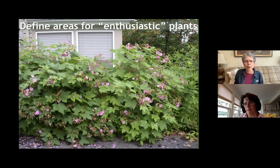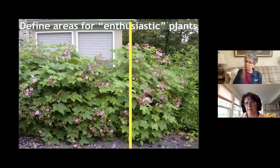So what I've done with these enthusiastic plants, they're not invasive plants, they're native plants, but they are pretty enthusiastic, is I've just established policies for these different plants. For this one, I've decided it can go as far as the edge of the porch and no more. So I don't have to make any decisions. When I see part of it expanding beyond its allowed range, I just cut it off or dig it up. It only can be in that one spot. And I love having it there.